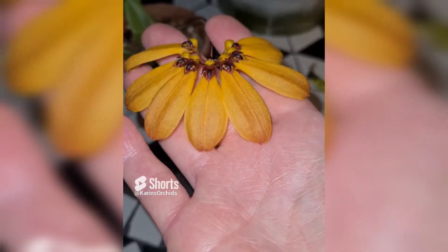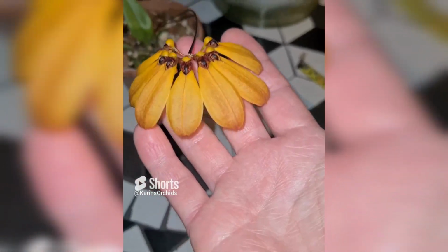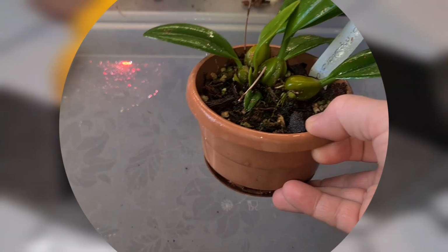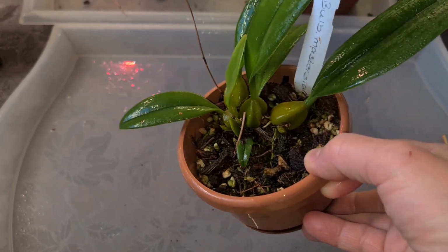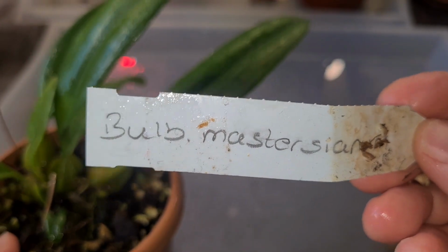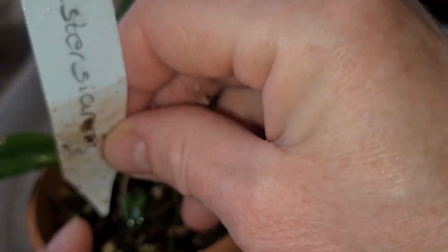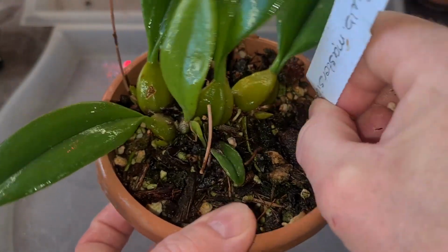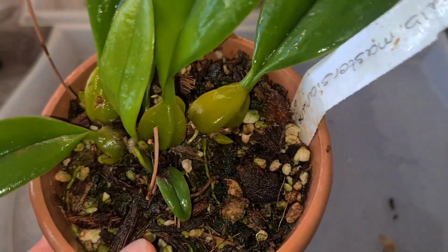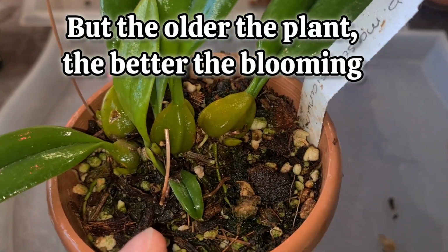They can have a really, really nasty smell if you're unlucky. Deep orange with some red tinges to the edges. Well, beautiful blooms on the Mastersianum. This one had 3 years to flowering size, and it bloomed not long after. So it's not always true in the web shops, especially for these guys. I've noticed they can bloom quite young.